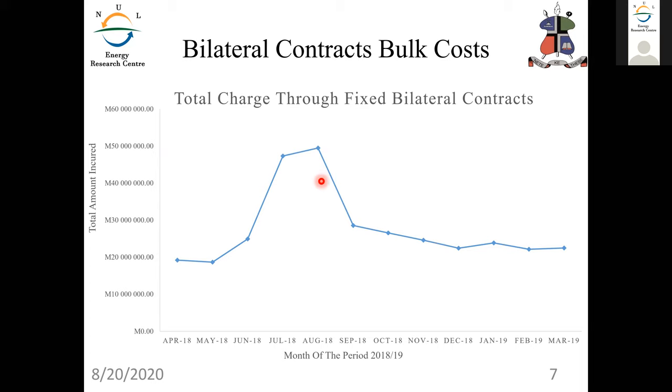So coming to the comparative analysis of bilateral agreements with the SAP, it can be realized here that during the high demand season, which is from June to August, LEC is actually incurring the most cost. And this cost is approaching around 50 million Maloti.